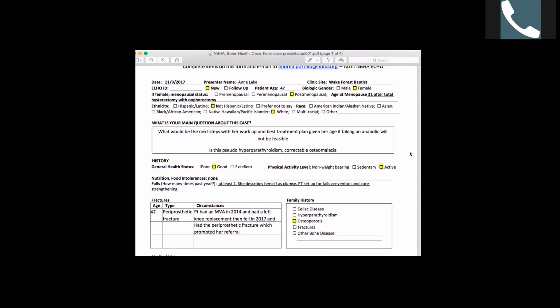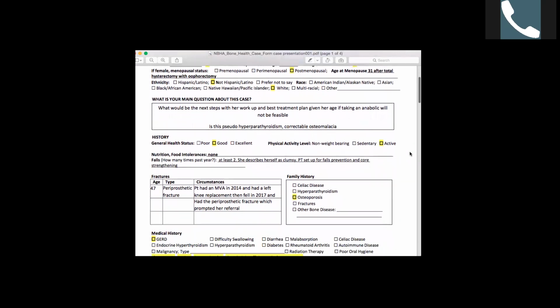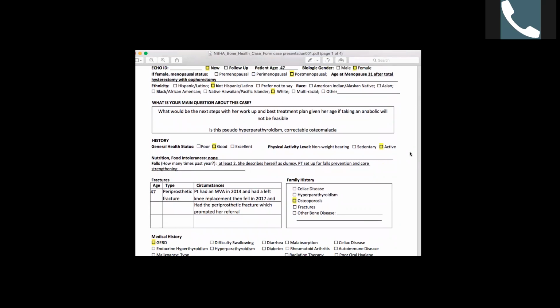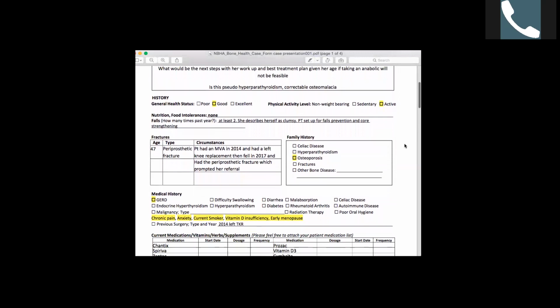So this is a 47-year-old female that presented to me after she had had a periprosthetic fracture. Her history is that she was 31 at menopause after she had a total hysterectomy with oophorectomy for endometriosis. She was never treated with any hormone replacement therapy. She's in fairly good health at this point. She does state that she's had at least 2 or 3 falls in the past year or so. She describes herself as being clumsy. So I have sent her for physical therapy for falls prevention and core strengthening.